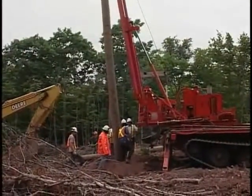How many pole structures do you usually go through? It just depends on the digging. If it's good digging, we get 5 or 6 structures up a day. And that's a good day? Yeah, that's usually a pretty good day.